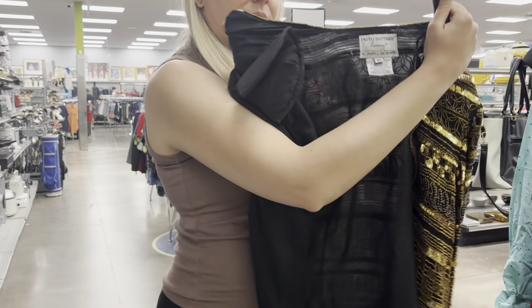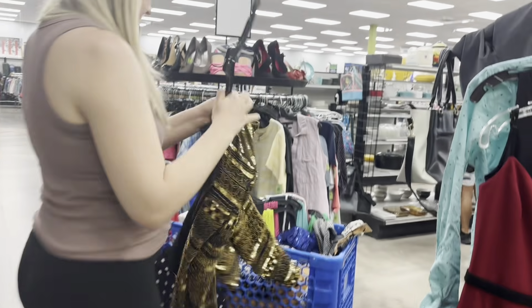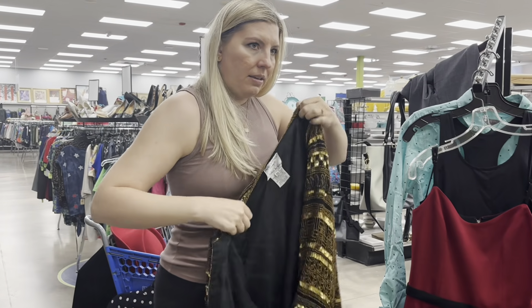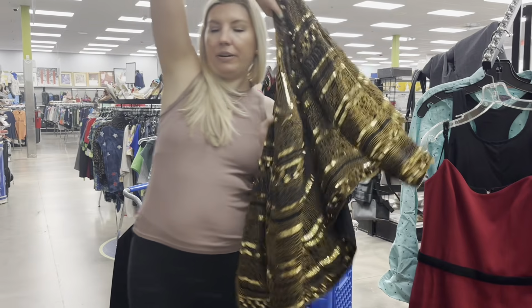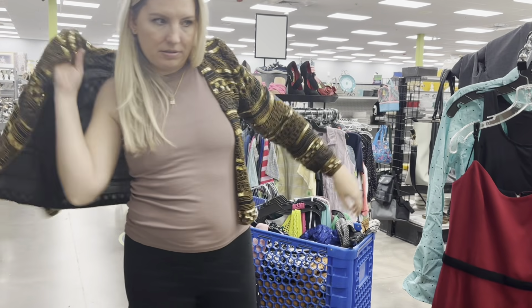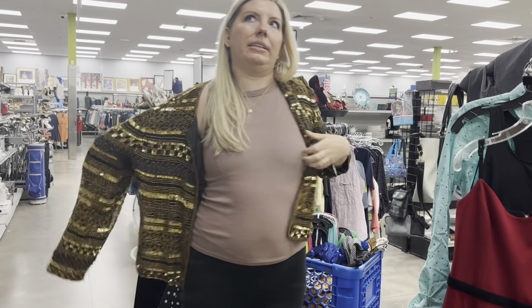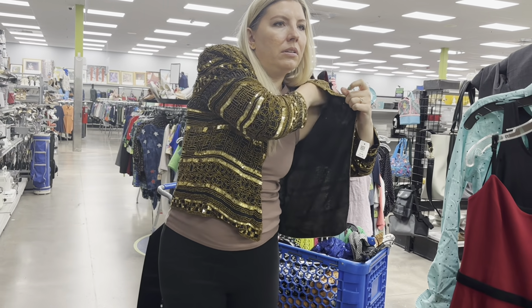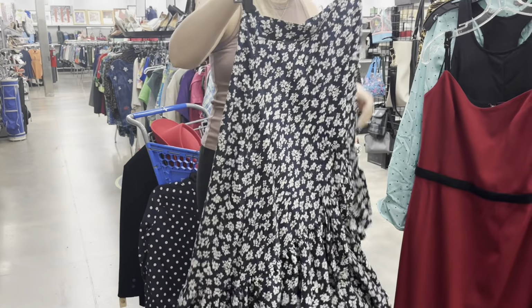And then another piece from the jacket section. This is from the Papel Boutique, which I believe is Adriana Papel. And this had some fun beading, some very sort of 90s vibes that it was giving me. And I've been into that, so I tried this on. I'm not always a fan of items with shoulder pads, and these ones were some wily shoulder pads. They were flipping all over the place.